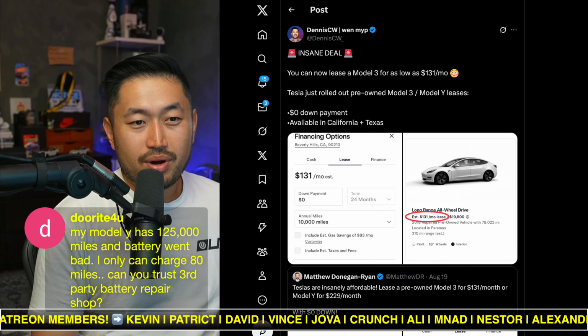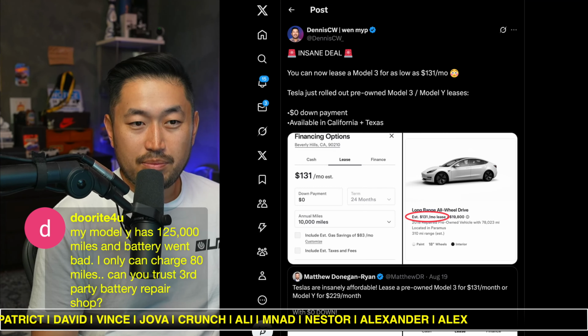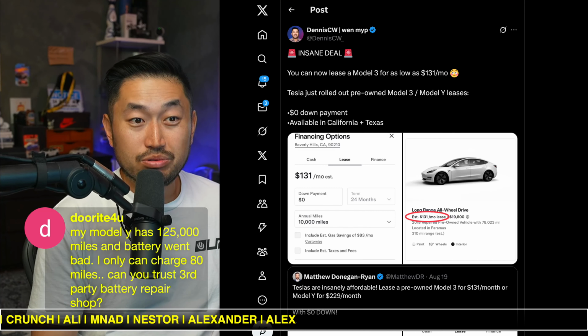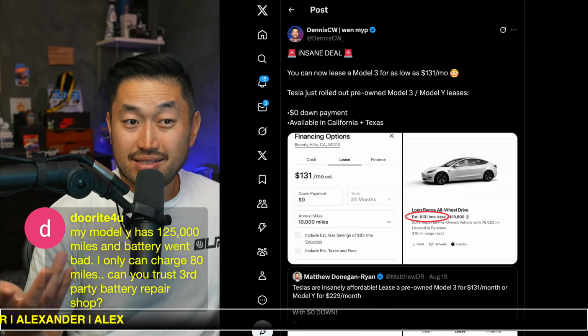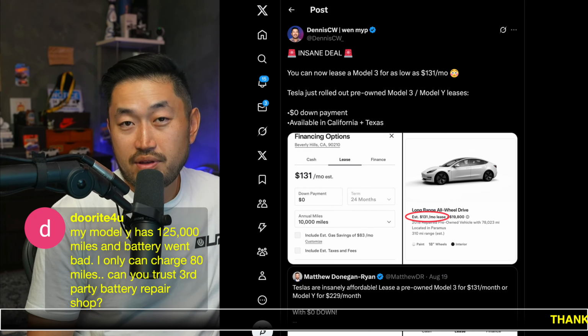Door right, my Model Y has 125,000 miles and the battery went bad. I can only charge 80 miles. Can you trust a third-party battery repair shop? Yeah, ooh, actually that's pretty bad. Yeah, there are a bunch of them that have popped up, at least in the California area. I would just probably go on Yelp and see which of them have good reviews.